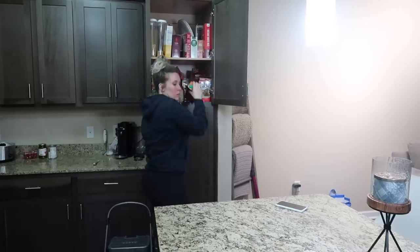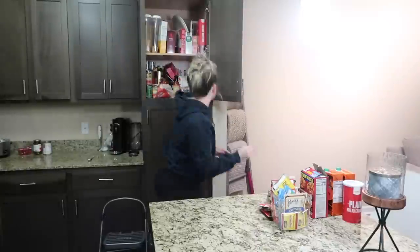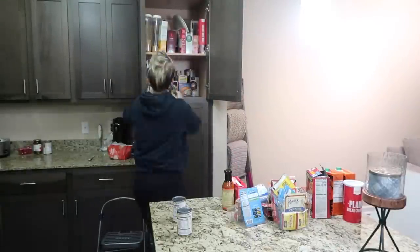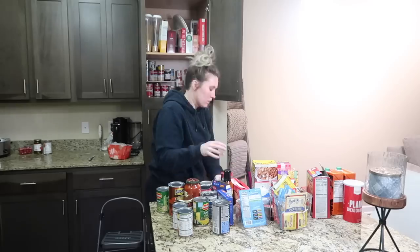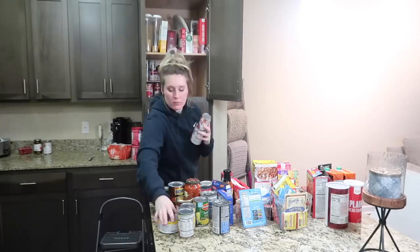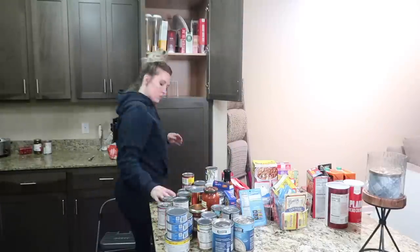I'm going to start with the largest project, and that is the one that's most daunting, so I can get it out of the way, and that's going to be our pantry. Since we moved in here last beginning of August, I never really organized this space. I always told myself I would get around to it, and here we are like 6 months later. But on the bright side, I am finally getting around to it.